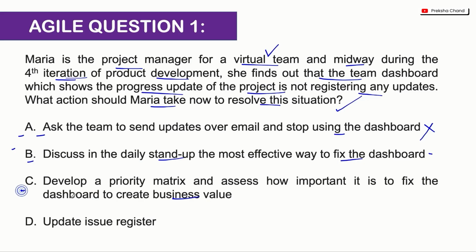Now let's go to option C. Develop a priority matrix and assess how important it is to fix the dashboard to create business value. Now this can also be a possible option, guys, okay? You can argue that a priority matrix is important and in the end you need to assess how important it will be to help create business value. So C is a potential option and we'll hold this option for now.